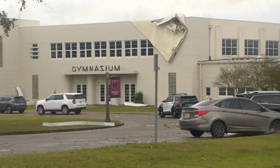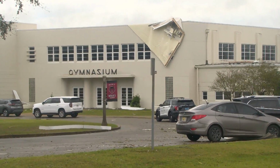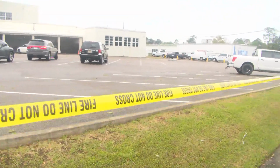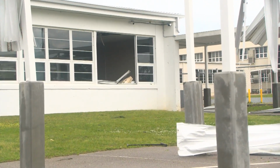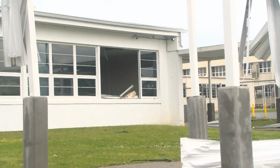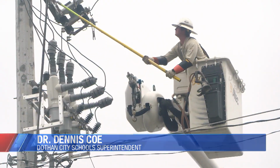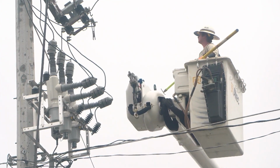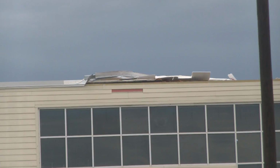You know, the overall reaction is, thank goodness that we didn't have any major injuries, no fatalities, that all of our students and staff are safe, and that's the most important thing here. Power is off at this point. We have our electricians on staff. We're working closely with the city of Dothan. I think there's power issues in other parts of the city. So we're looking right now that the power could be down here for a couple of days, two or three days. And so we know we have roof issues.